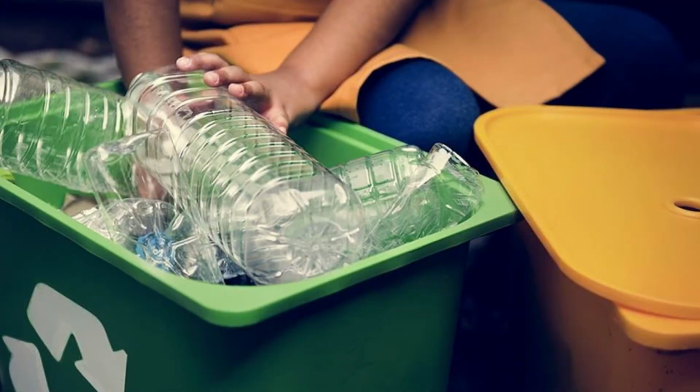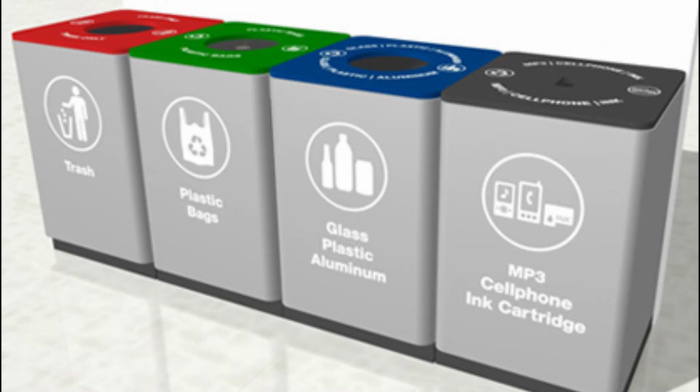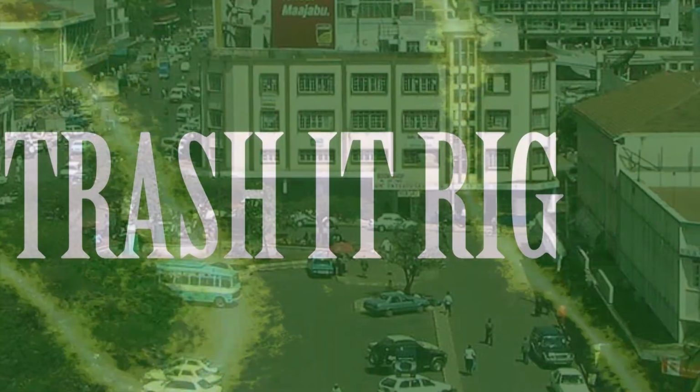According to Mrs. Temba, KM has various chapters in the country. It will therefore be easier for them to do PET cleanups and establish bins in the counties. It has also come up with a brilliant slogan for this campaign, which will be launched soon. The slogan is Trash It Right.